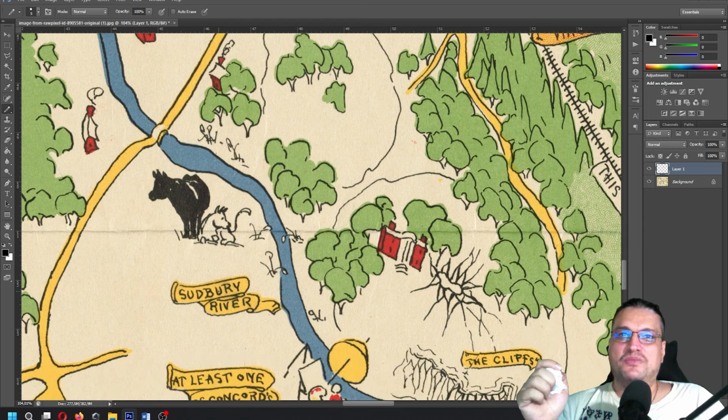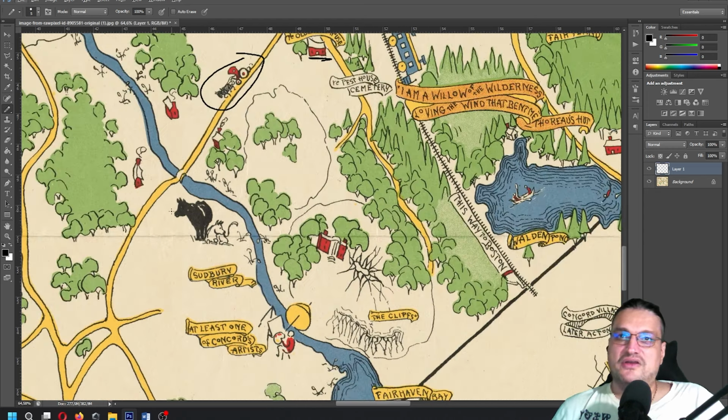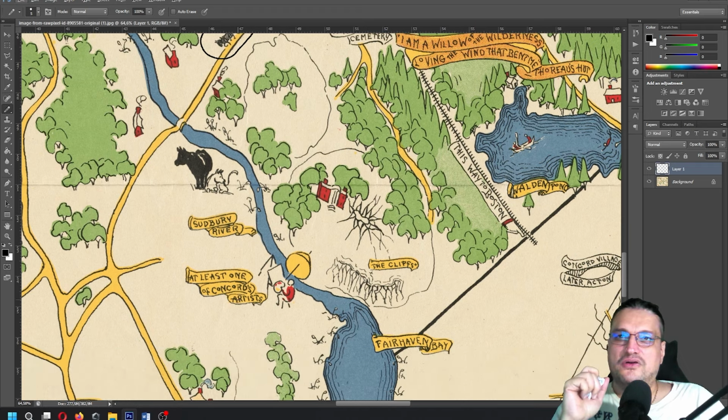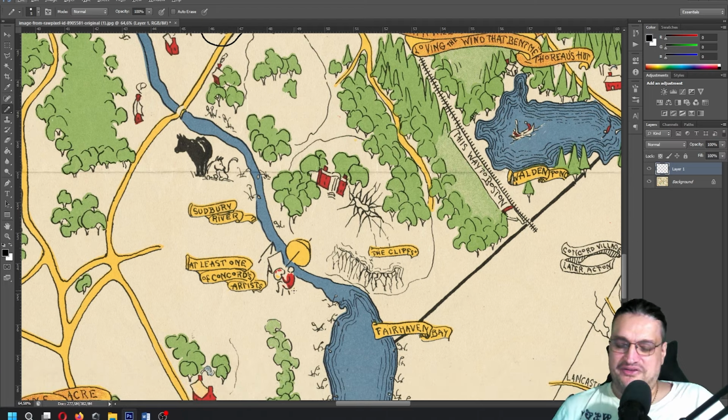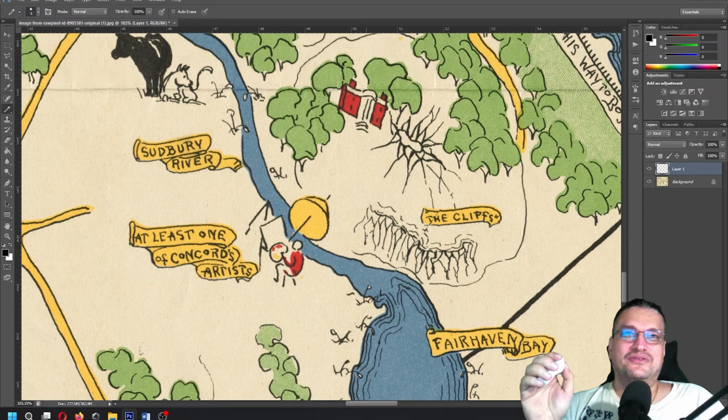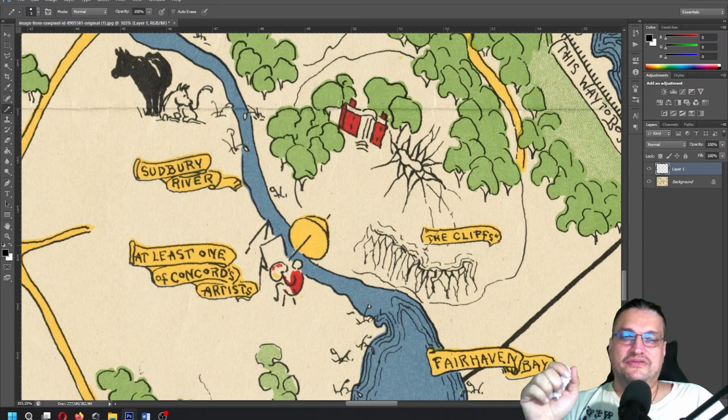Okay, Sudbury River. This is another river. At least one of the Concord artists. Cool. Someone here is painting. And this haystack. It looks like an umbrella maybe, to me. Or it's a haystack. Well, who knows? The cliffs. Alright, here we have some cliffs.